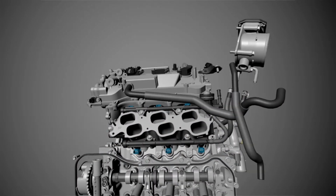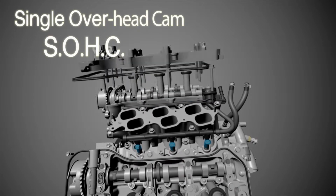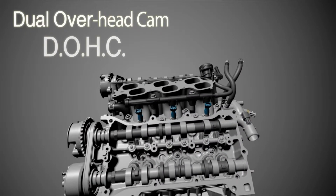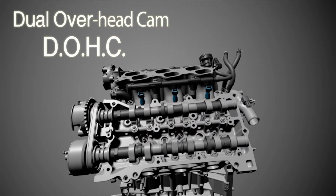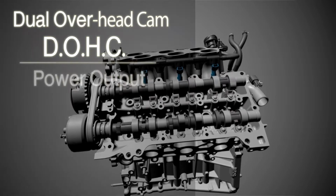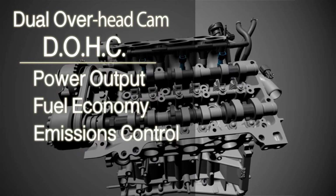Some manufacturers utilize a single overhead cam, or SOHC engine. All Toyotas feature dual overhead cam, or DOHC engines that allow optimum placement of the valves. Benefits of a DOHC system include enhanced power output, fuel economy, and emissions control.